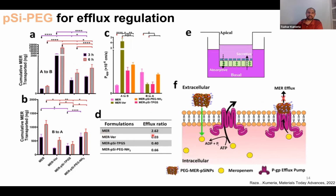So the efflux ratio of the drug itself is 2.6. When I say efflux ratio, how we measure this is we have a Caco-2 monolayer cell model. So we look at absorptive permeation and secretive permeation. In absorptive permeation, we put our particles here and look at how much drug got collected in the basolateral chamber. And in secretive permeation, we put the particles here and look at how much drug got secreted into the apical chamber. So we take a ratio of how much drug goes from either end in the two assays.